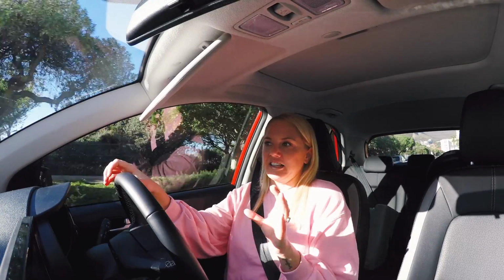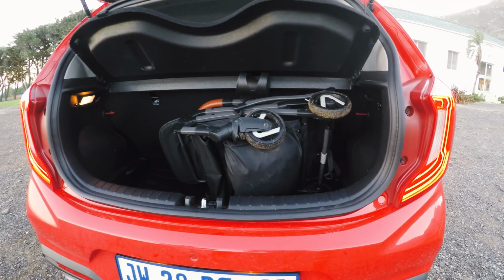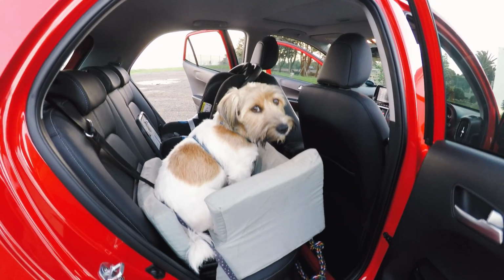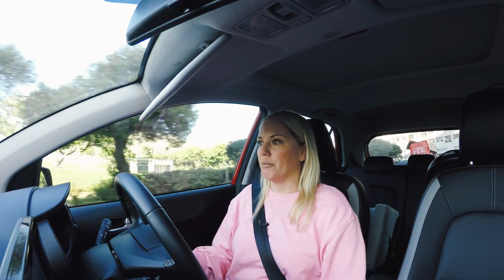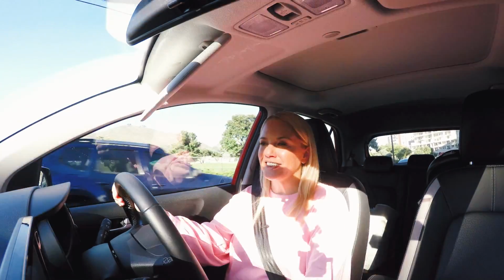Now, the boot, like I said, is quite small. The only problem with this kind of car is that if you've got more than one passenger with you, or a baby, you can't really have two kids. I went shopping the other day, groceries. I had Luca in the back with me, and so I had to put his pram in the boot, and everything else on the front seat and the rear passenger seat, on the right here, behind the driver. And like 2 bags could fit in the boot with that. So if you're going to go away for the weekend, I don't think that's going to happen.